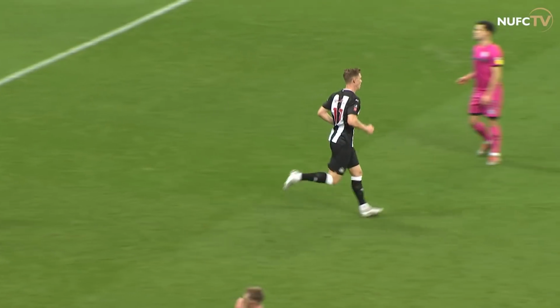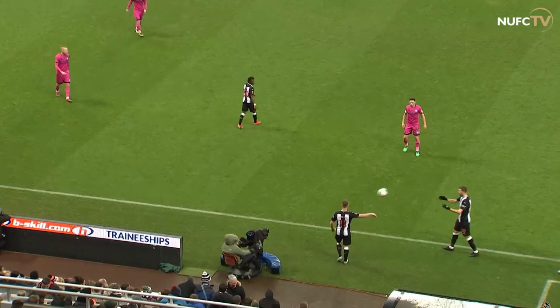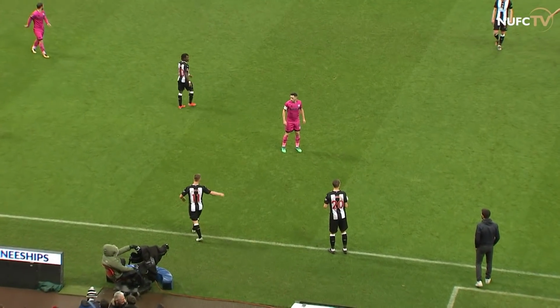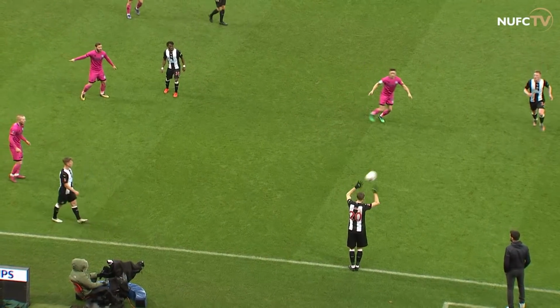Looked like it was a difficult chance for him. The ball's ballooned up and gone away. Doesn't look comfortable when it's knocked back to him, the goalkeeper, does he? They want to play from the back, but he doesn't look comfortable on the ball at all.